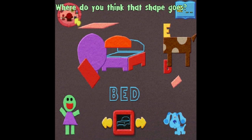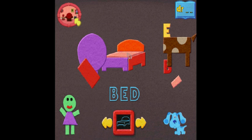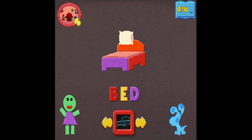Where do you think that shape goes? Let's try that shape. B. E. Let's try it. D. B, E, D. Bed.